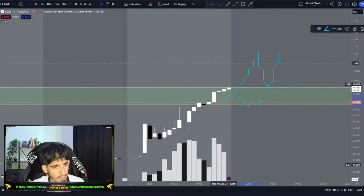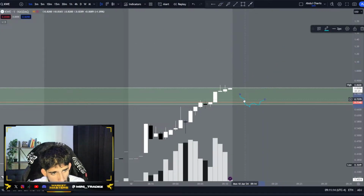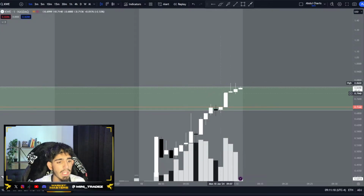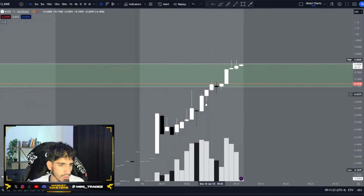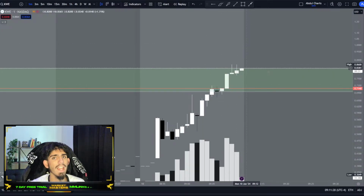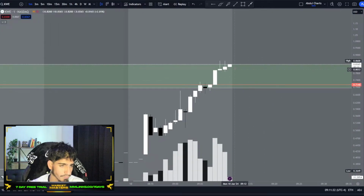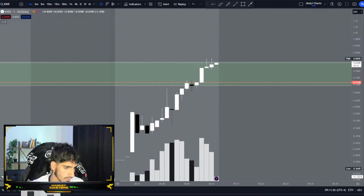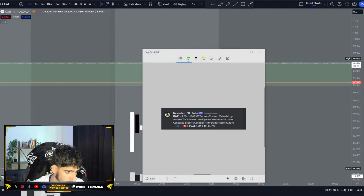All right, so that's the plan on KWE. And just as a proof of concept, you guys can see that it is struggling here, right? It's not even just breaking through. We were breaking through before. We broke out, rejected, caught the dips, and it ran, right? Right now it's struggling a little bit, so they're trying to generate liquidity. Market makers are trying to generate liquidity. So we'll see how it plays out. But from a risk to reward perspective, the trade is no good right now.